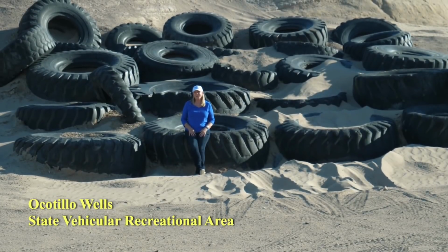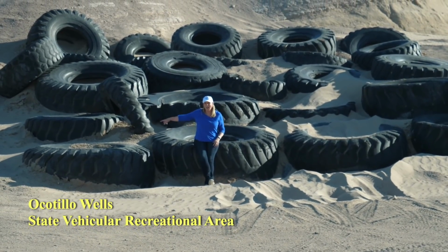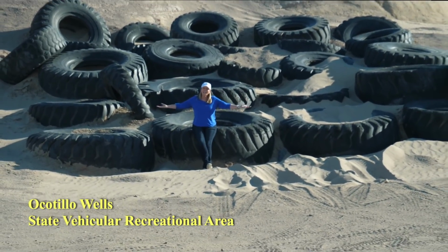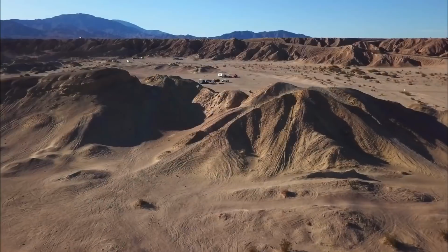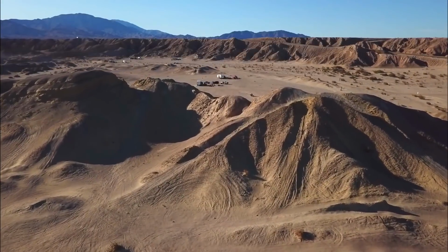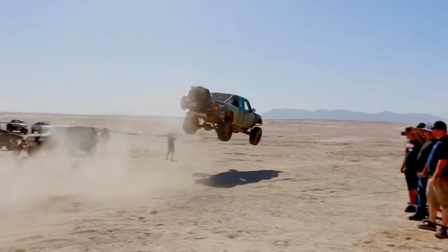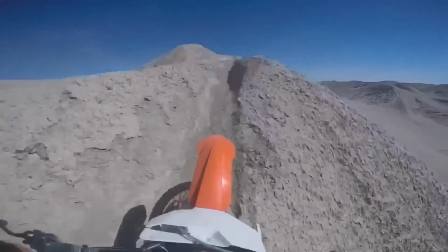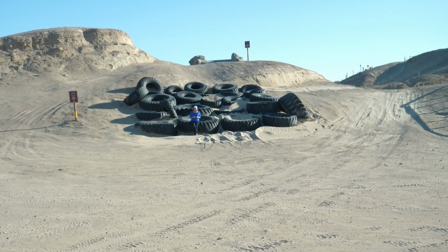About 15 minutes from downtown Borrego Springs to one side of you and the Salton Sea on the other side is an ATVer's paradise, Ocotillo Wells, made just for you. 85,000 acres of desert landscape for you to drive to your heart's content. So you can't miss it. If you're an ATVer, Ocotillo Wells is the place for you.